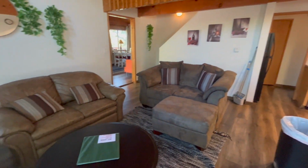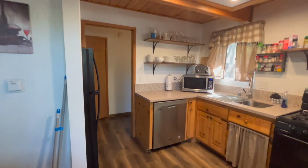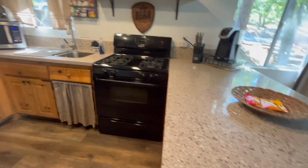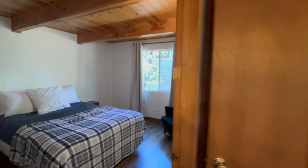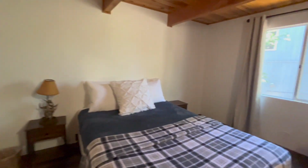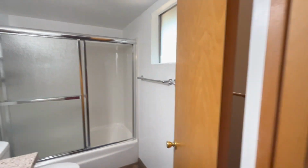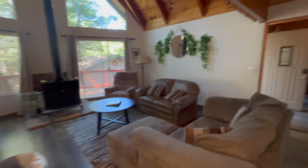Nice open living room area. And then it opens up into that second bedroom. Some really pretty countertops too, with some glitter in it. We'll go downstairs in the bedroom. Again, the same countertops. And to really just, a couple turns to get to Bear Mountain from here.